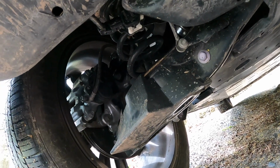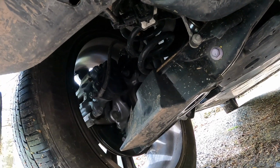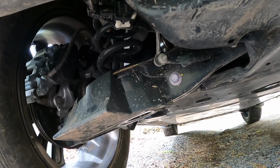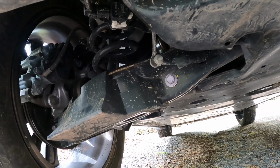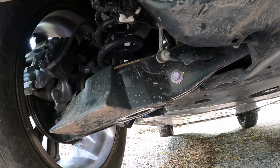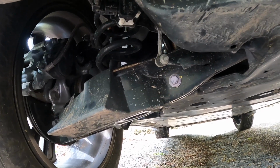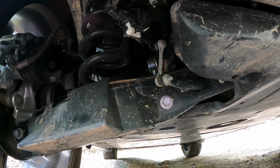I think they have multiple functions, to be honest with you. But one of the things I like the most about this car is the ride quality, and it's really good. It's not air suspension or anything like that.